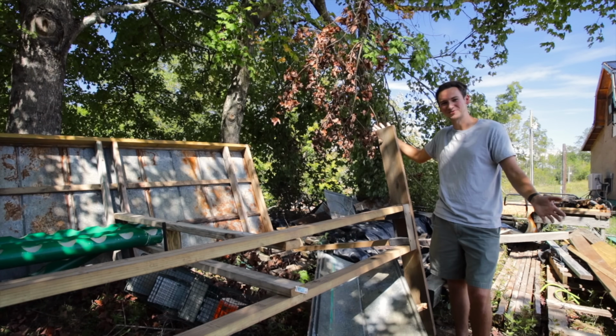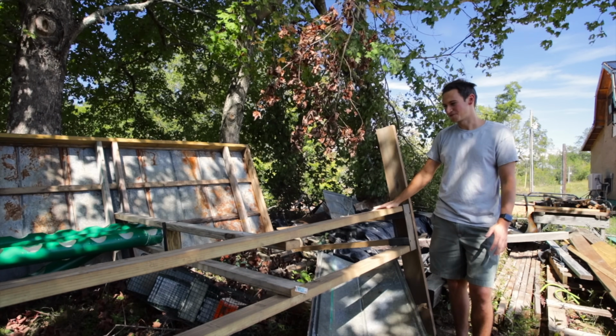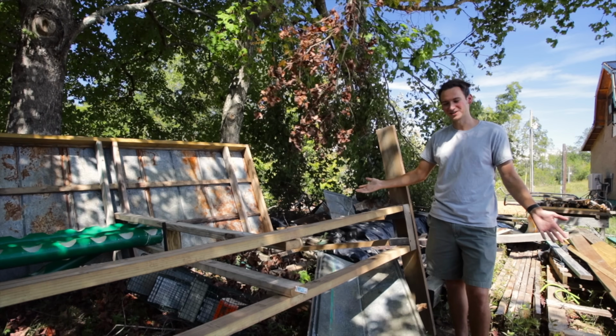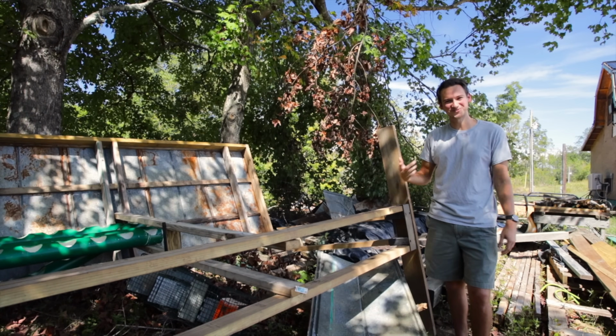So this week we want to do a little bit of cleanup. We want to rebuild our wood shed. And finally, I want to upgrade our solar. You might remember what happened to our solar in the tornado. And if you don't, let's go check it out real quick.